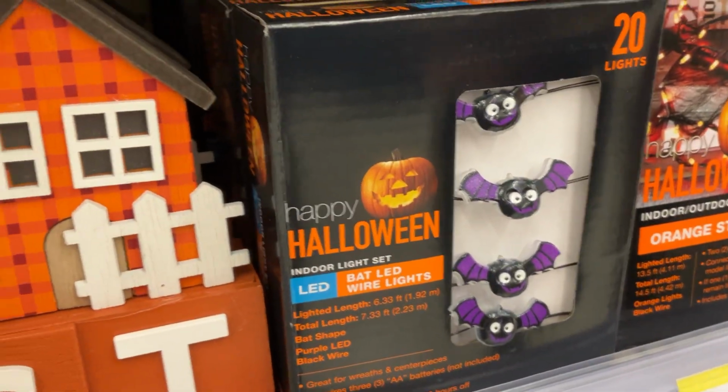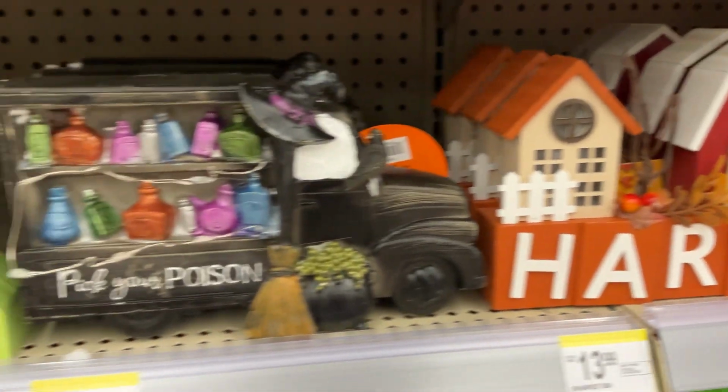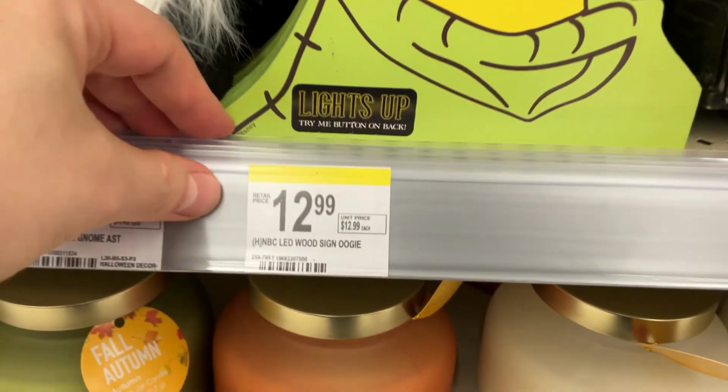$6.49 for the light up bats. Very cutesy for the more, you know, innocent Halloween. I like to mix both the scary Halloween and the innocent Halloween. $12.99 for Oogie Boogie light up.